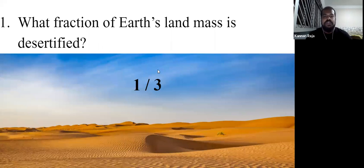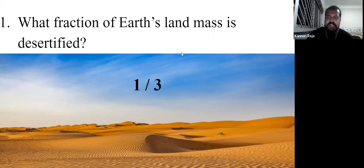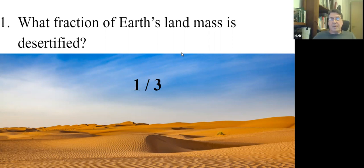A third of our landmass is desertified, which apparently desertified is not a word. I just made it up for desertification. So 33% can, yes, 33%. Better still, 33.3332 also can. One third can. You can just put third.